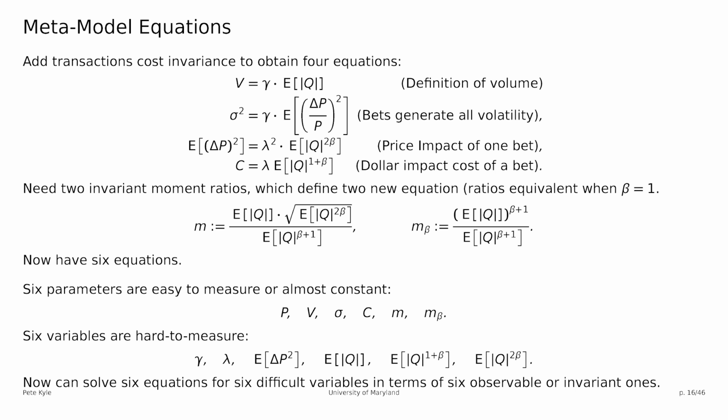And then we've got the price impact of 1 bet, and that says that the squared price change that 1 bet implies is just the price impact of that bet squared, lambda squared times the expected value of the quantity you trade squared. So that's a pretty innocuous equation as well. And then the 4th equation is not innocuous, but is going to be the invariance assumption. The cost of a bet is lambda times the expected quantity squared. That's the price impact cost of that bet.